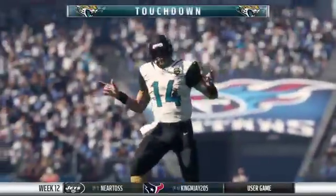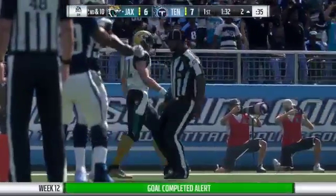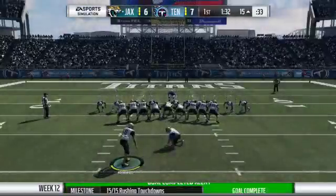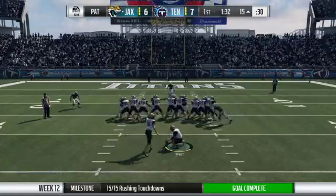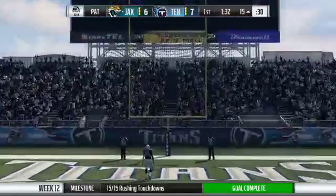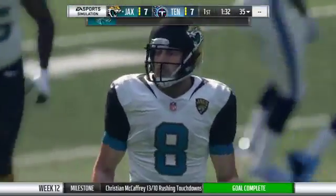Touchdown, Jaguars! A great play there. His 14th touchdown now on the year. And the Jaguars are within an extra point of tying this one up. And on that long run, maybe the defense caught napping a little bit. The concentration level may not have been there.